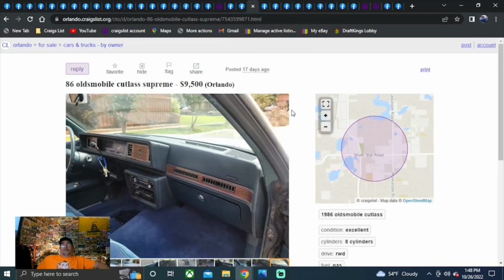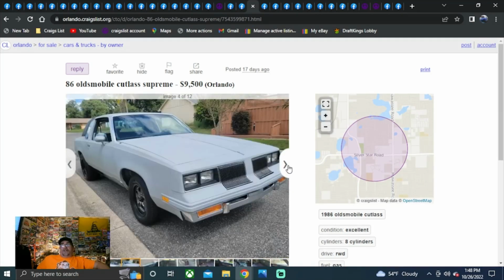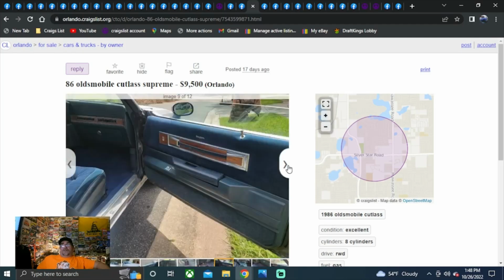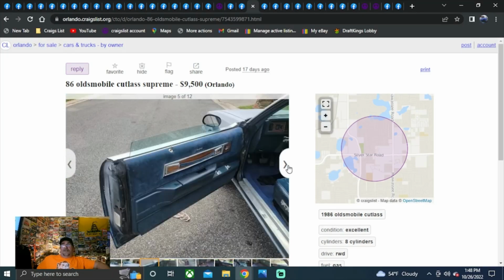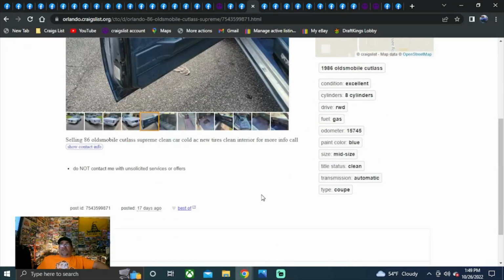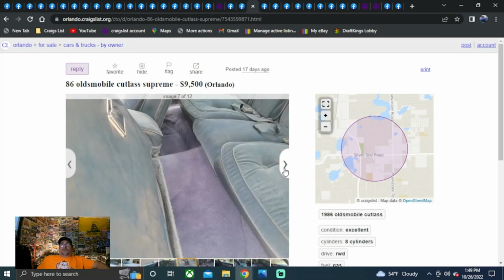On to another one. It's going to be in Orlando, 1986 Oldsmobile Cutlass Supreme, 9,500 bucks, 17 days ago. Looks like a drag car sleeper, right? The wheels look good on it, but it looks original besides that. It's in Orlando, Florida. Selling 86 Cutlass Supreme, clean car, AC, new tires, clean interior. For more info, call. It's been on here for 17 days.